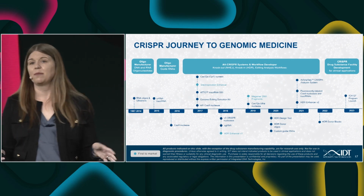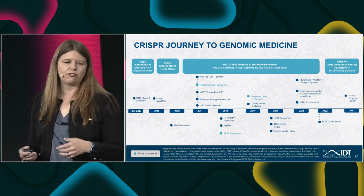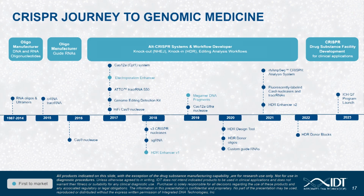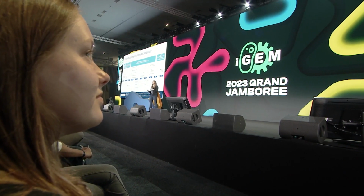We came to market with a lot of first-to-market products on this as well, electroporation, HDR enhancers, and we also use NGS to do off-target analysis to see if the CRISPR is editing the right thing. All things that we've done, but we were missing something. We were helping researchers, and the pace of CRISPR has been so fast to get to the clinic. As I said, we're going from like 10 years from discovery to first approved therapeutic. That's lightning fast in therapeutics and with approved drugs.